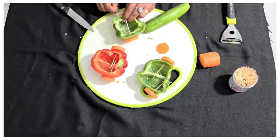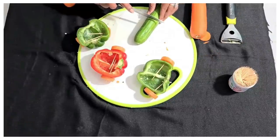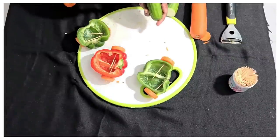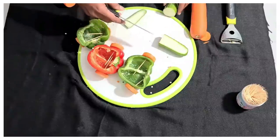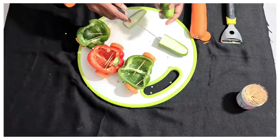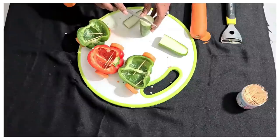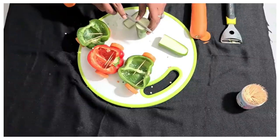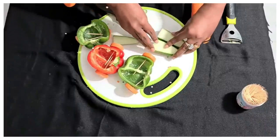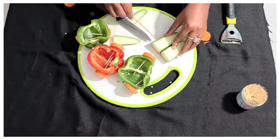Now it's the time to make my engine, so I use cucumber, and I will make cucumber into two pieces, and after that I'll remove one slide, then I'll keep these two pieces together. Now I am going to fix the cucumber pieces with a kebab stick.